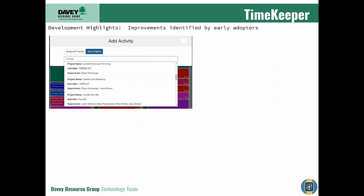Some highlights are improvements that were identified by early adopters. One set of users requested that we have a means for their employees to be able to add themselves to projects. So we added this mechanism where you can search projects. You could enter a contract ID or name or supervisors, and it'll give you a list of matching projects, so then they can pick it and add themselves to the project.